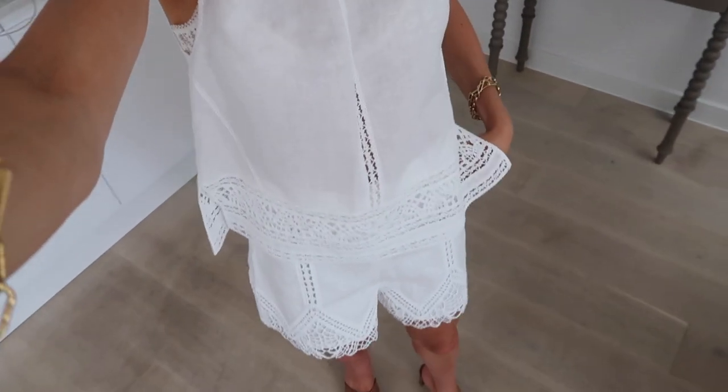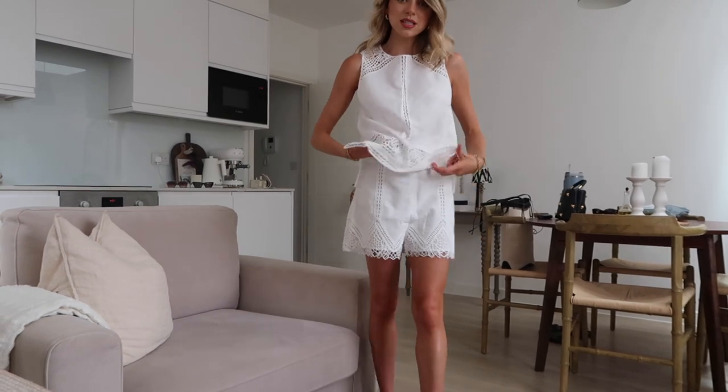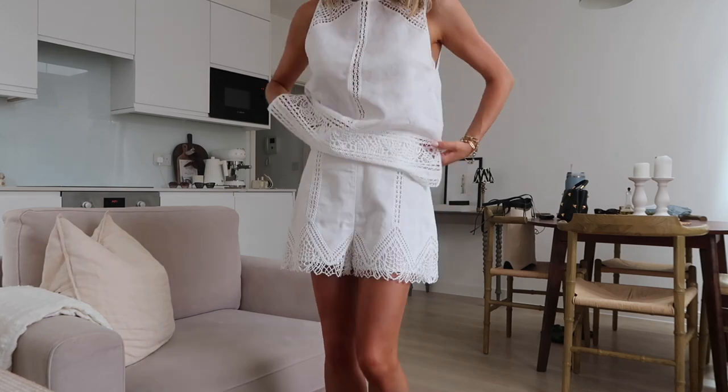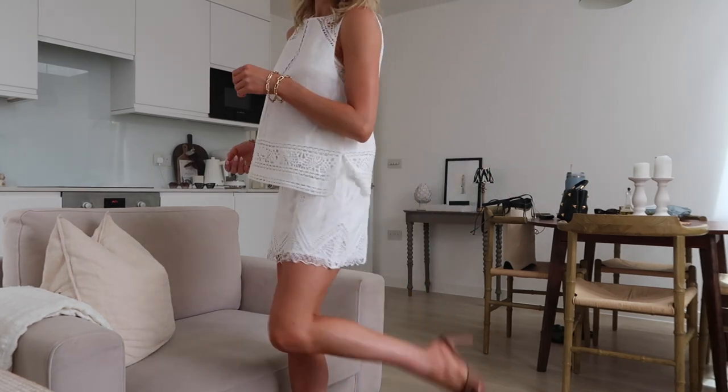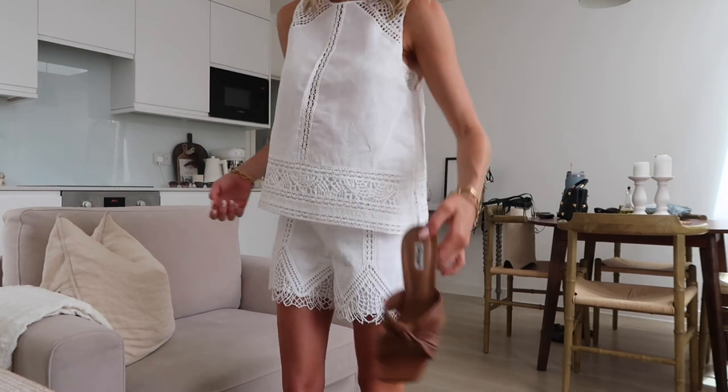Right, we are back home now. I have just got myself re-shushed and ready. I'm wearing a two-piece, which I just am obsessed with. It's just so sweet. It's from Zara actually and it just looks so expensive. Zara are doing very good things at the moment. This top's in a small and the bottoms are in an extra small. Still a little bit too big on me, but I am quite small. And then the heels are from June, which are really cute.